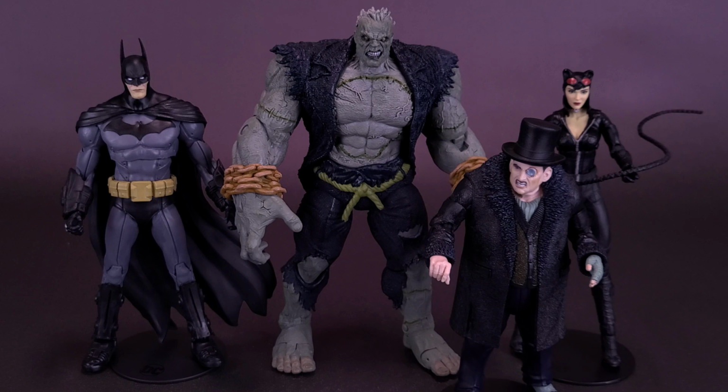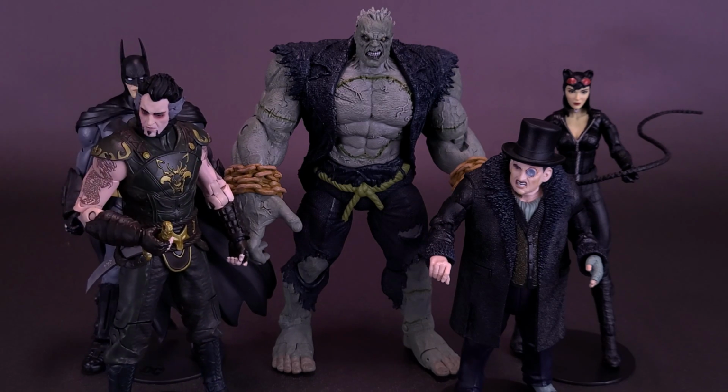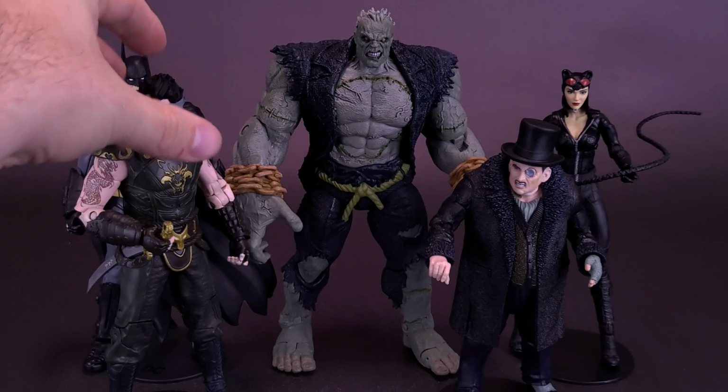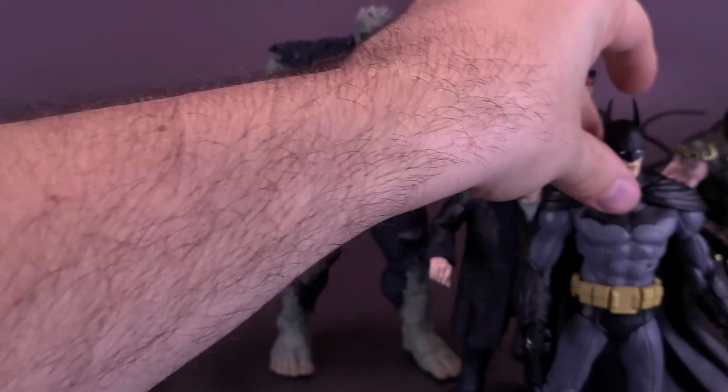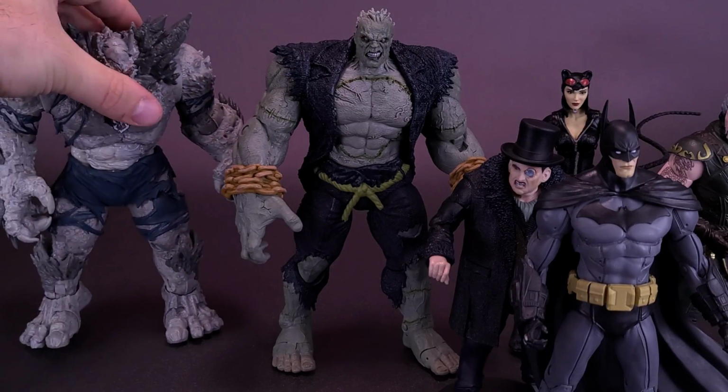I just dropped his parasol. And here's what he also looks like next to Ra's al Ghul. A good lineup of characters from this wave. And I thought as well I would do one better to bring in other figures of the larger variety. So let's just move Ra's al Ghul over here. Let's move over Batman. And bring in characters like Destroyer.